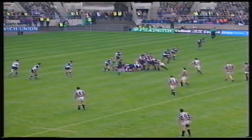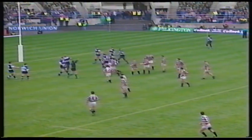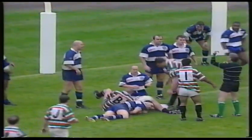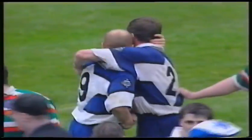Still the Tigers determined and perhaps with a last chance now. Cardoso from the penalty, not back 10 metres. Well, they're all offside. Back goes 5 metres still from the Leicester line. But there's no more time. And Bath triumphant. Jack Rowell ends his remarkable career as coach on the best possible note with the double.